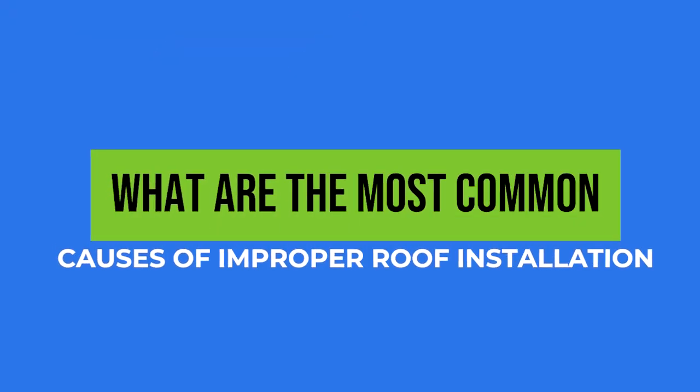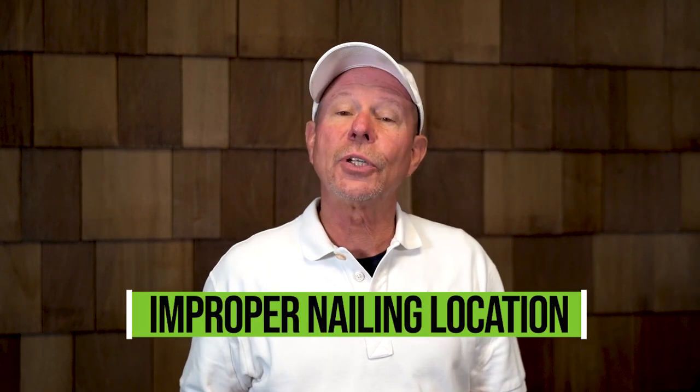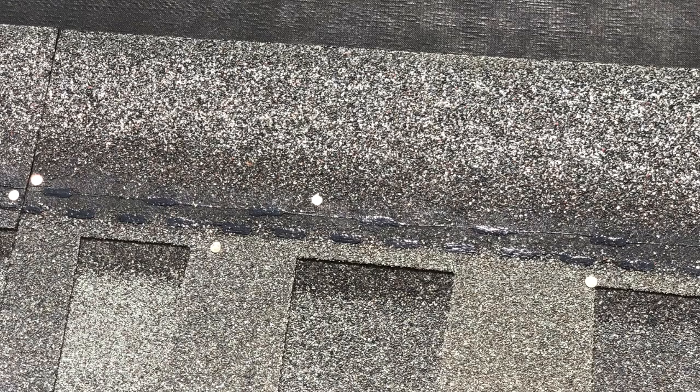What are the most common causes of improper roof installation? Improper nailing location normally occurs when your roofers are in too big of a hurry and they're not really paying attention where they're nailing on the shingle. Most commonly, they nail too high instead of down low enough to catch that laminated part on the back of the shingles.